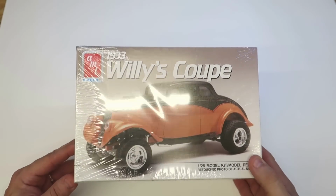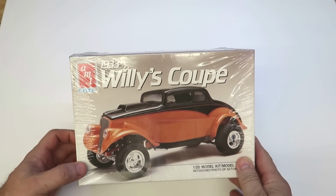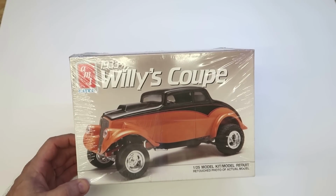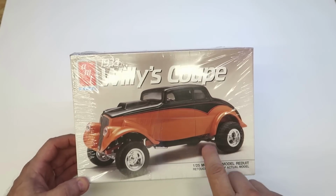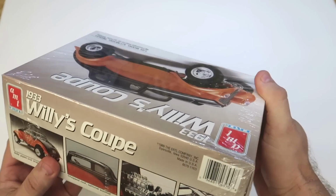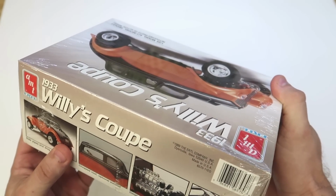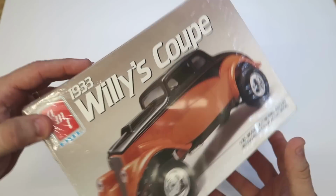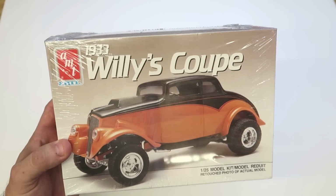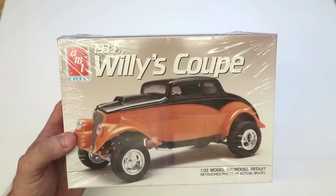Willys Coupe. So, got a little story here. I'll probably build this kit, although it's by no means new. It's a 1989. Actually, I think you can get this. Round 2 has released this, I believe, not too long ago. But anyway, 1933 Willys Coupe.